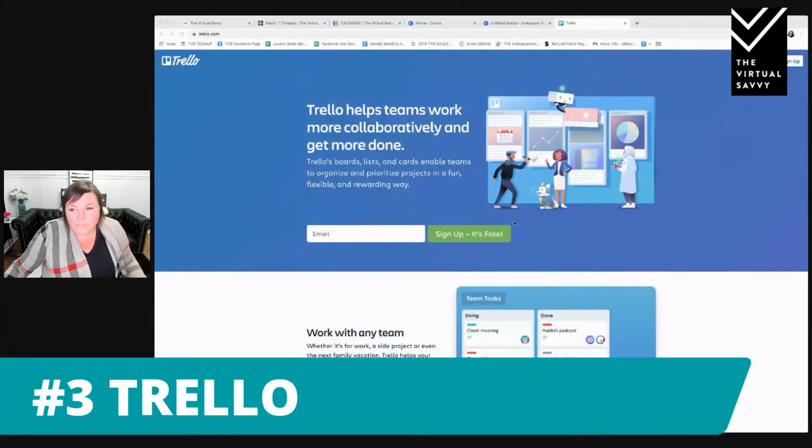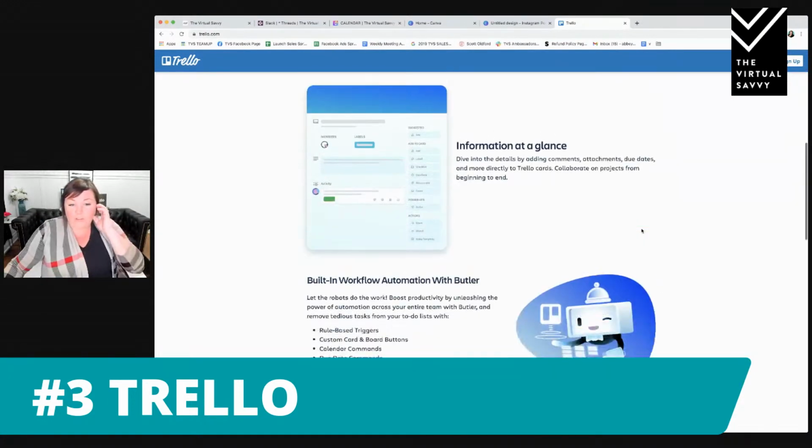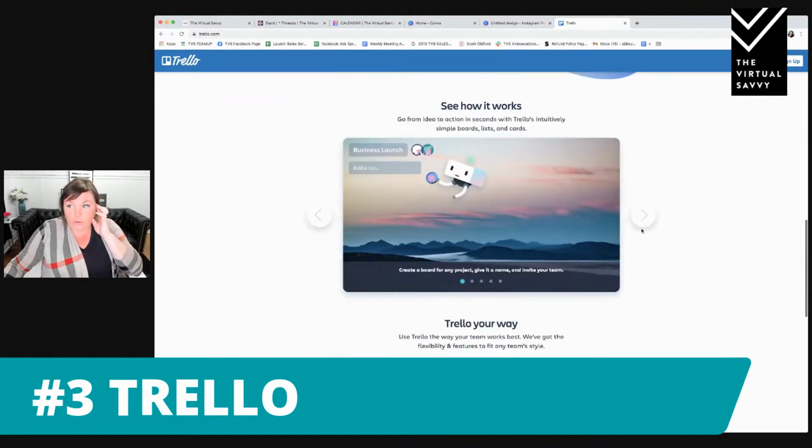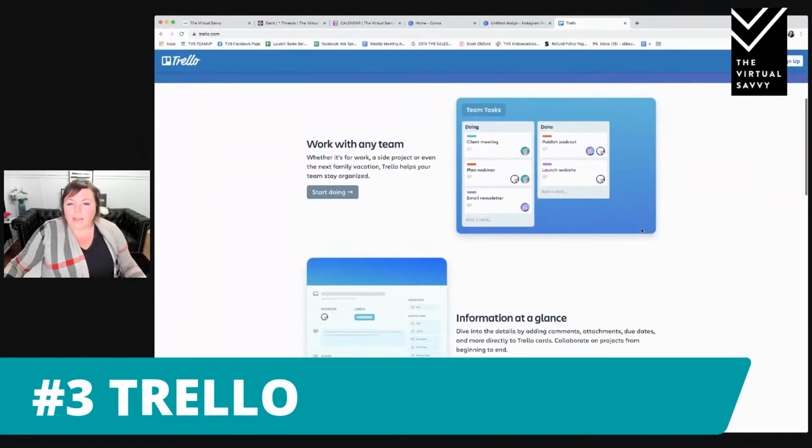Trello.com. Okay, so if you haven't used Trello before, it's amazing, right? Trello is really a collaboration tool, and you can use it even just for your own personal tasks. Inside of Trello you can create different task lists, whether you're keeping track of your own marketing, different leads, or projects for your clients. You can do so much, and it integrates with a lot of different types of programs as well.